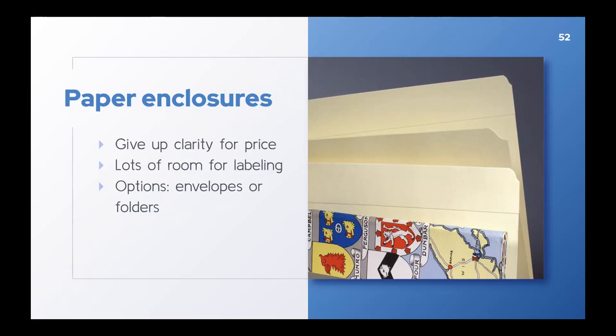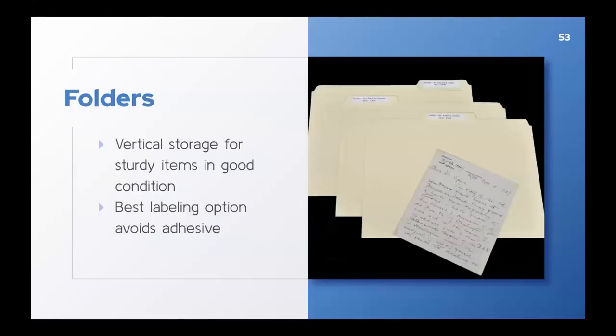So we'll quickly talk about some paper enclosures. Obviously you're giving up the clarity of the plastic enclosures, but paper enclosures are often much cheaper than plastic ones. You've got lots of room for labeling things, which is great. And they usually come in envelopes or folders. Folders can be just like the manila folders that we find in office supply stores, but archival quality, which is great.